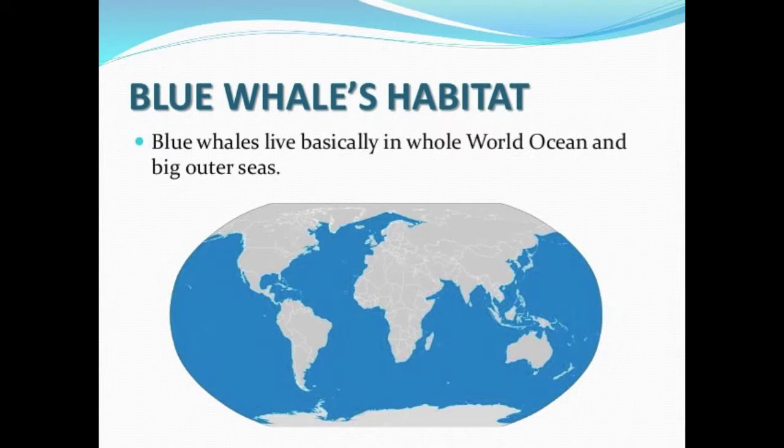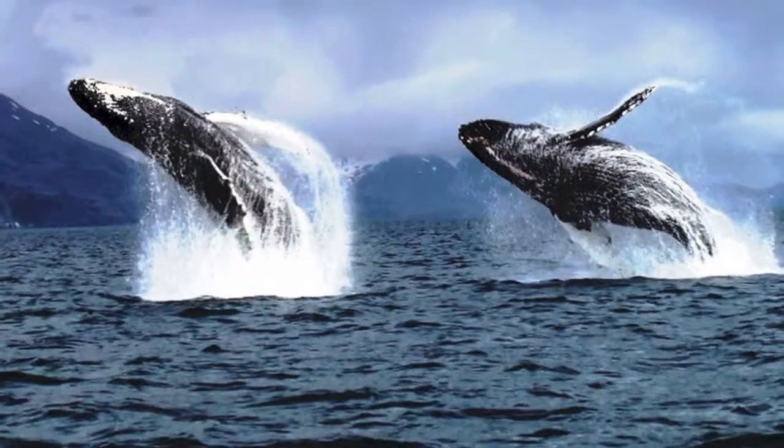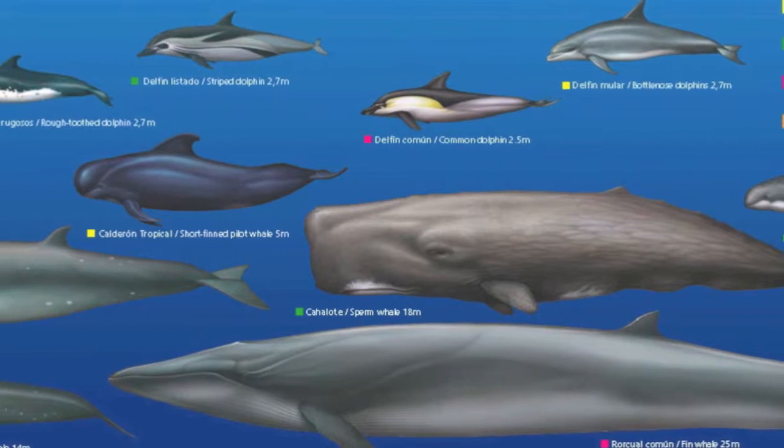Looking at their habitat, blue whales live basically in the whole world ocean and big outer seas. They can be found around the coast of California. They are found from the icy waters of the extreme southern hemisphere to the island of Alaska at the northern boundary of the Pacific Ocean. This animal shares its environment with thousands of marine organisms, including cetaceans.